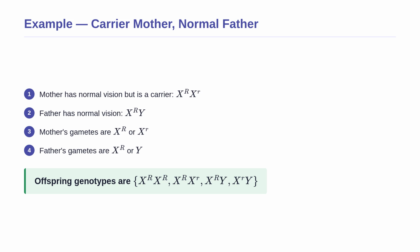To solve this, we first determine the gametes each parent can produce. The mother can give either her healthy X or her carrier X. The father can give either his healthy X or his Y chromosome. By combining these gametes, we get 4 equally likely genetic combinations for their children. This step-by-step breakdown reveals exactly what genotypes are possible in the next generation.